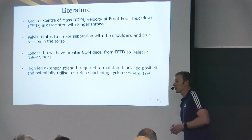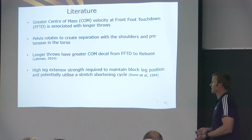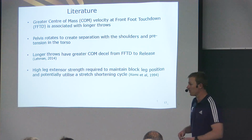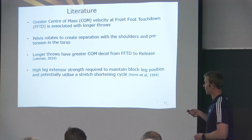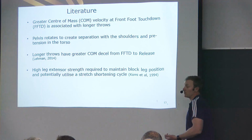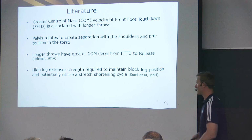So basically what he was saying, and again, based off all the data they've got over the years of athletes in competition, a greater centre of mass velocity into the delivery phase is associated with a longer throw. So obviously being able to increase your run-up velocity, your initial velocity into the delivery, is going to help you throw the javelin further. That's a real simple way to look at it. The longer throws also had a greater centre of mass deceleration from the point of front foot contact to release. So the longer throwers are able to hit, absorb, and slow down the left side. They'll slow down the centre of mass so that you get the big whipping effect up the chain.